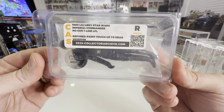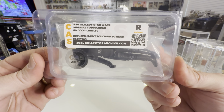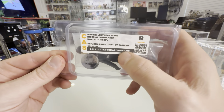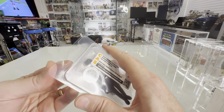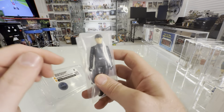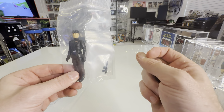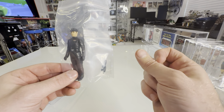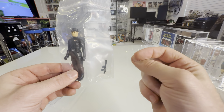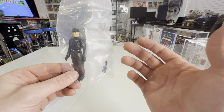We've got a 1980 Lili Ledy Star Wars Imperial Commander. The no COO was refused because of a paint touch-up to the head. Now, I didn't do the paint touch-up. I trusted a seller who's actually now, this is the second item I've purchased from this seller on eBay that has been rejected from CAS. The other one came out in a video, I think it was the August mail haul video.